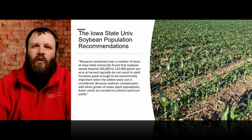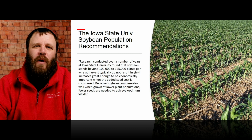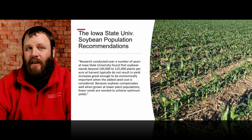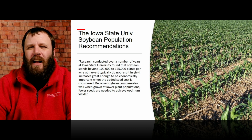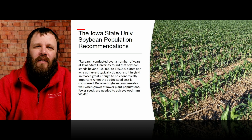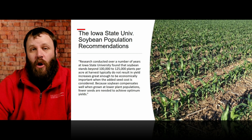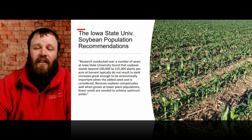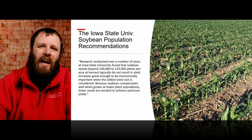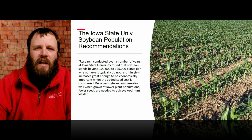Our next set of trials we're going to look at is going to be population trials. So one of the big lines for Iowa State University for soybean populations is what you can read there. What we really like to have at the end of the day is a stand of around 100 to 125,000 plants per acre at harvest. Those usually do not result in significant, that's about what we determine as being a good number for your most economically effective yield and profitability, around 100 to 125.